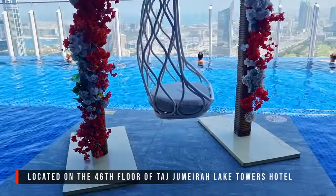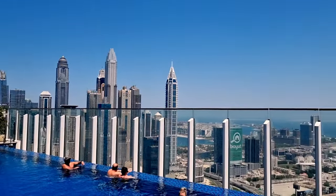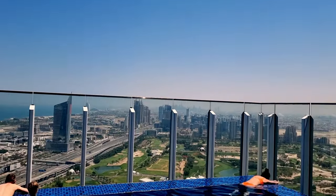Paros is located on the 46th floor of Taj Jumeirah Lake Towers. We get an amazing view of Dubai Marina skyscrapers from here. They also have a rooftop infinity pool.